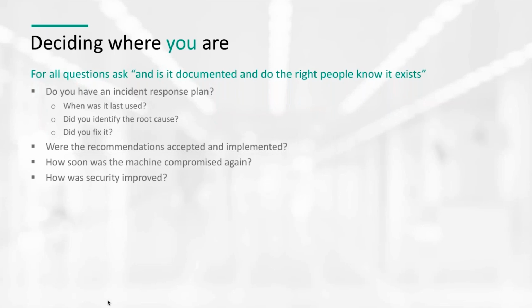Which brings us to incident response plans. Same sort of deal: when was it last used, etc., and of course the lessons learned. In many organizations, we see the incident response plan is actually defined and never used. So whenever an incident occurs, they do anything other than what's in the incident response plan, which is a little bit disappointing to see. Most of the time that's because either people don't necessarily know the plan exists, but other times it's because the plan doesn't actually address what's happening at the moment.